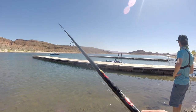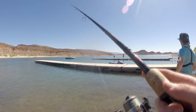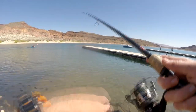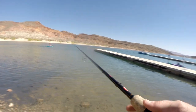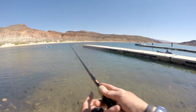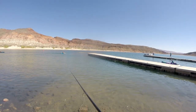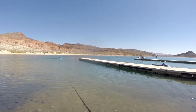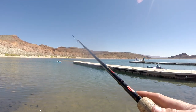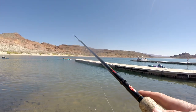Ty's catching bass on the pink Senko. We're here by the dock. You know what would work really well, probably? Crawfish. I tried a craw. There's some really tiny ones that were really interested in it. I can really see the paint, and then it disappears.